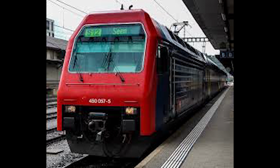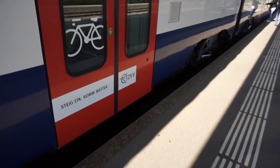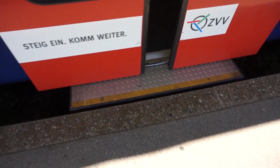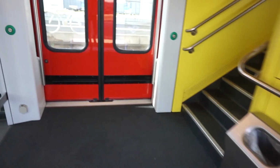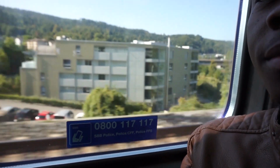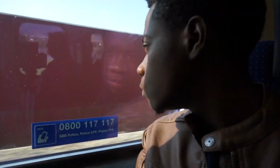So to hop on it, I'll simply head right over to the train, press the green button to open, jump in, make sure I'm at the right section. The train has different classes, so make sure you're on the right class of the train. That's on your Swiss pass. Grab a seat, relax and enjoy the ride.